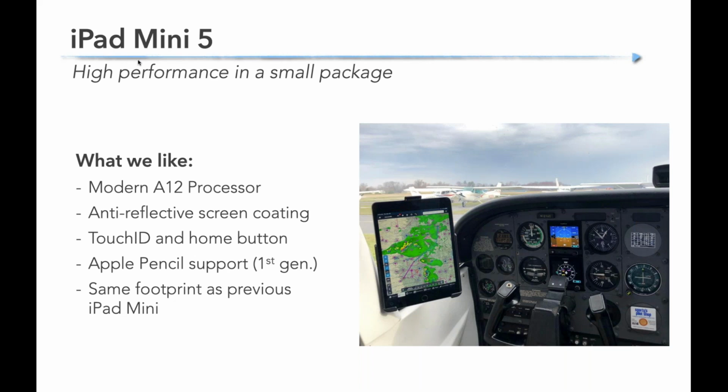And what we're looking at there on the right-hand picture is the Mini in a Cessna 172. What I really like about that is it fits really well in different parts of the cockpit. So especially pilots in smaller aircraft, maybe a 10-inch iPad's a little bit too big on the knee board. They can typically find a space with a suction cup mount or maybe a yoke mount to fit the iPad Mini and not block their instruments or interfere with the flight controls.